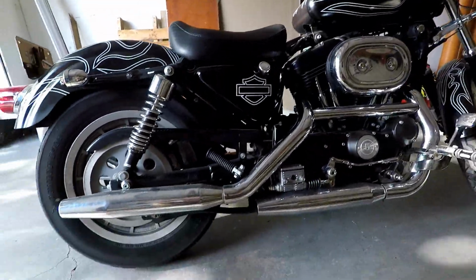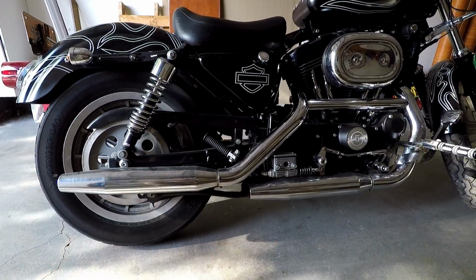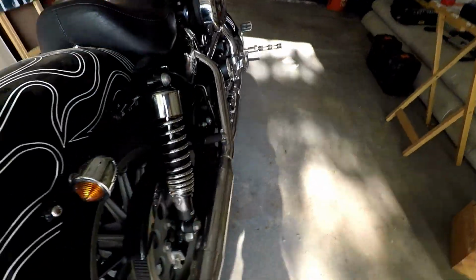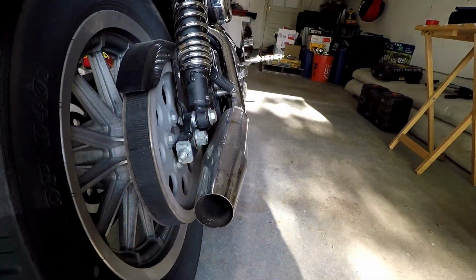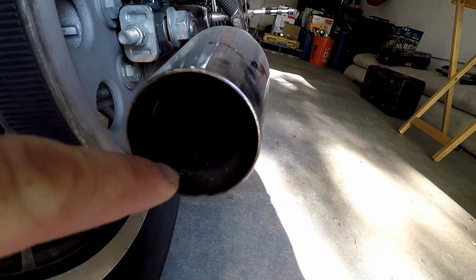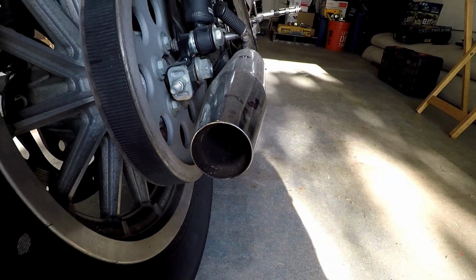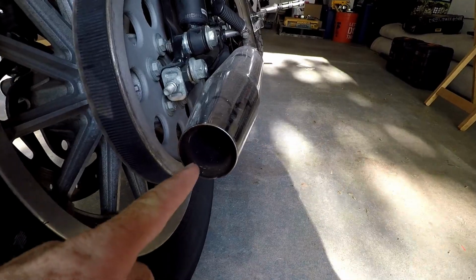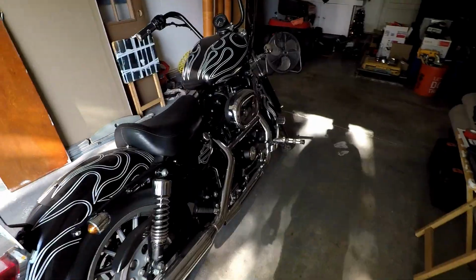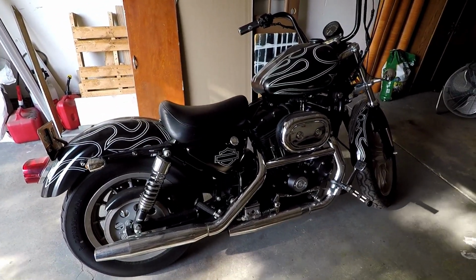As you guys can see, it still has the stock exhaust on it, and it sounds great, but it's just not loud enough, and I really want it to stand out and be really appealing. So what we're going to do is, I don't know if you guys can see, but the baffles are welded in very close to the end of the exhaust pipes. My plan is to take a hole saw, drill the baffles out, pull them out of there, and make the bike louder.